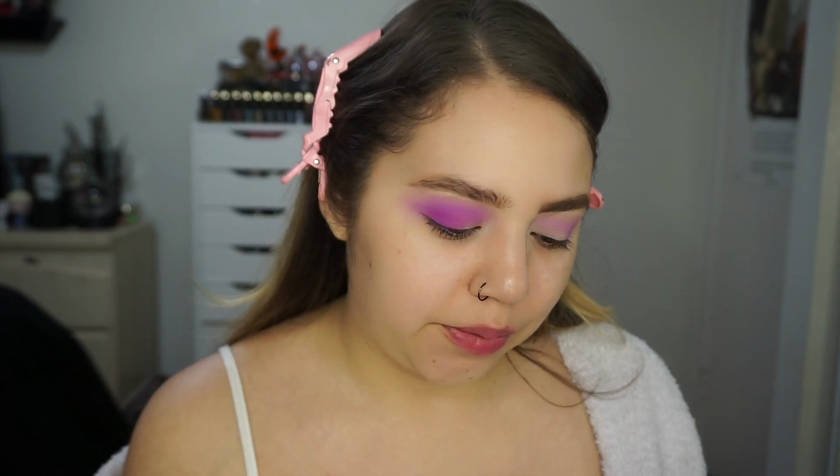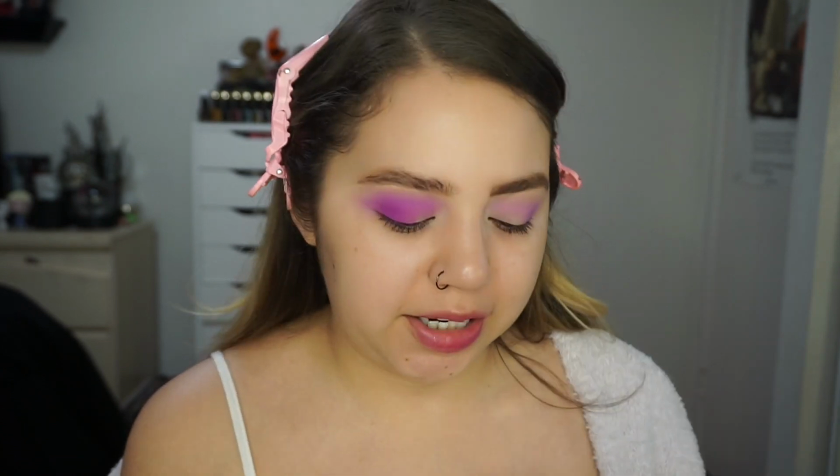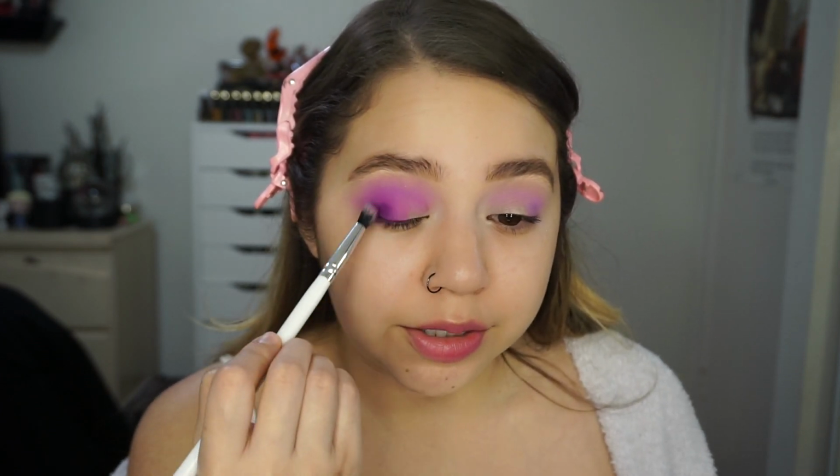I'm going to go in with this darker purple right here. So the shade is like, is that eggplant? I don't know, is that eggplant? This color I am just going to keep in the outer corner. I'm not going to drag this into the crease.